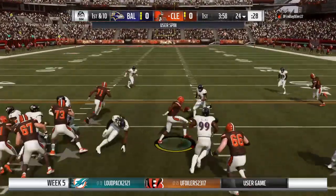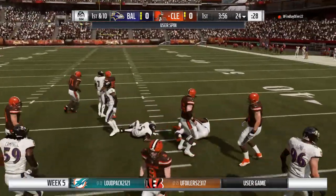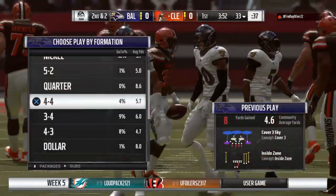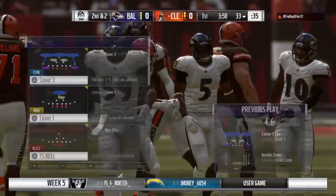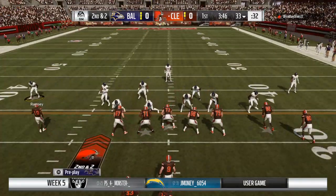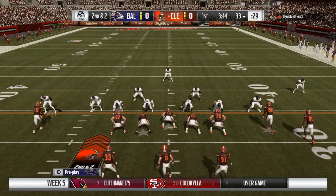A first carry now. This is Johnson. He'll be tackled shy of the 35. Shifty footwork gets him a little extra on the play. A good run there on first down, and it'll leave him with a 2nd and 2. Here's a 2nd and 2 now from the 33.